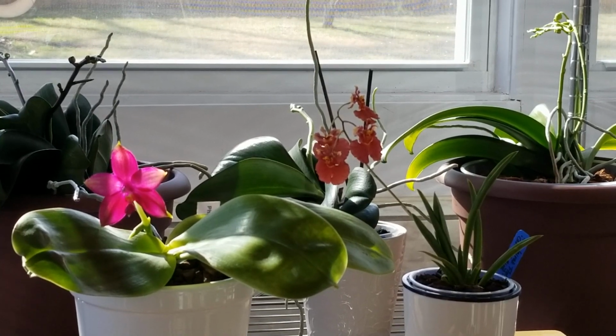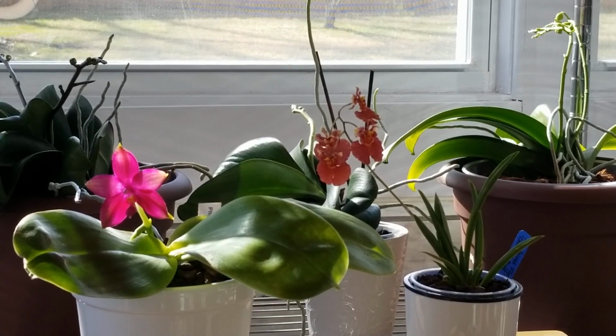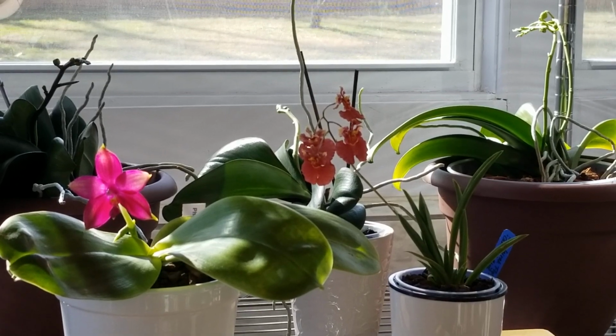And I just think that they're charming, and I love these little plants. The foliage on them also really speaks to me. The little fans, I just love that.